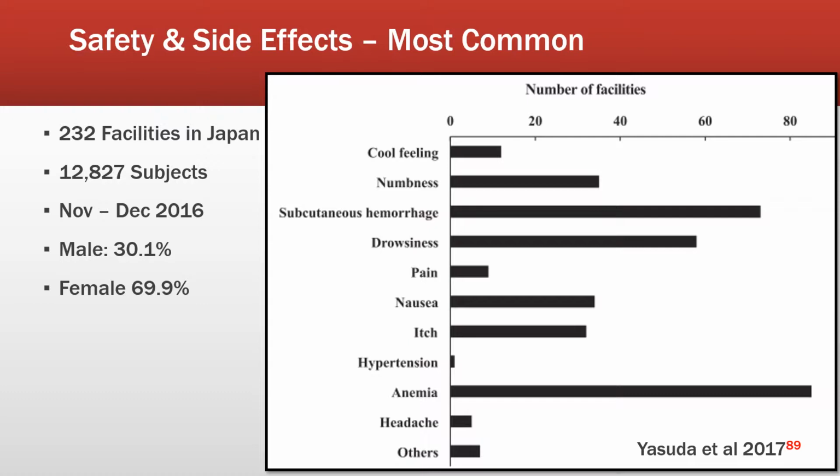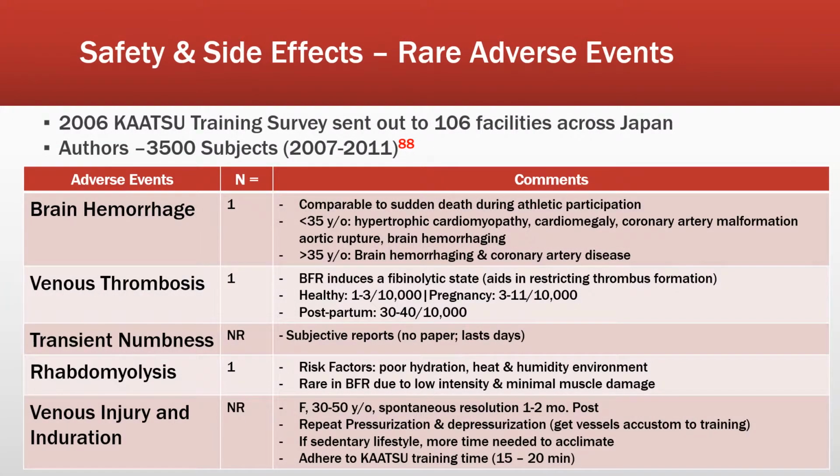So subcutaneous hemorrhaging is a very fancy way of saying that they were bruising, or that you had colored marks underneath the cuffs, particularly more in the upper extremities than the lower extremities. This was followed by drowsiness, as well as temporary or transient numbness within the limbs, which obviously can happen. Again, it's only temporary during the period of training. So these are the most common. Let's look at some of the more rare adverse events that were reported.